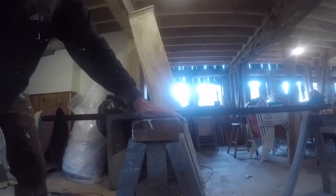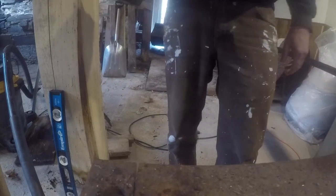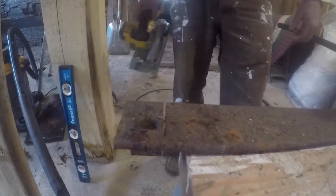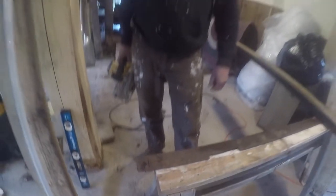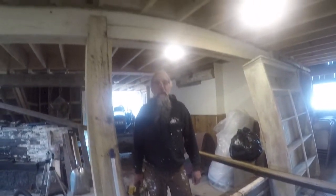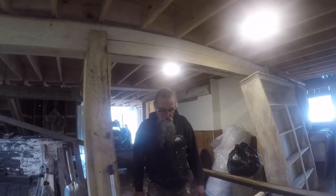Off the end. I actually cut through both of them. Yeah, you never get a cut that nice with a... Man, who ever thought an old circular saw blade could do that? Wow. Where'd you learn that? The internet, where I learn everything. Okay. Well, that was a good one. Now, let me finish it off.